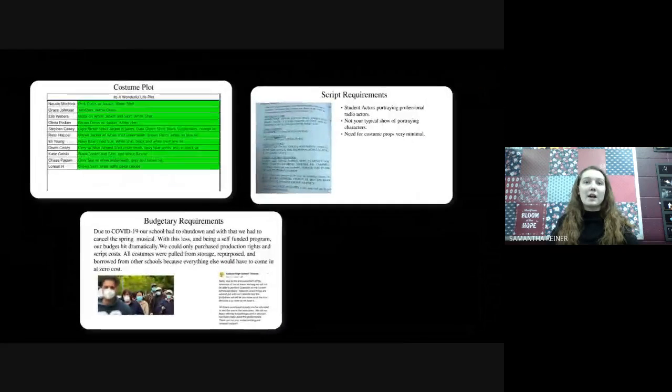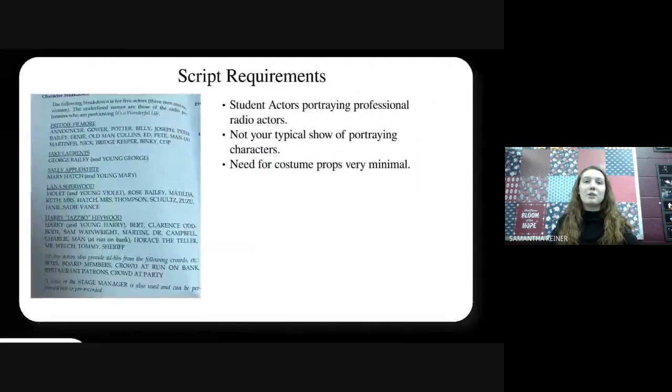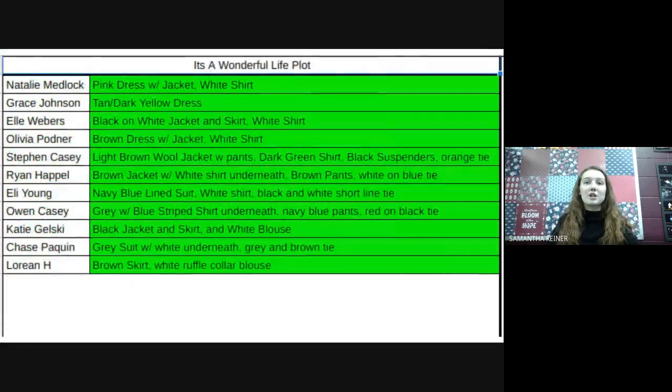The script called for the actors to portray professional radio stars. This meant that the actors would vocally portray multiple characters, however, physically they would not change their appearance. This included their costume. You can see this more in depth with the costume plot. The costume plot for this production was very simple. As the show consists of each actor portraying a single character, there were no costume changes and no set changes or day and evening changes.